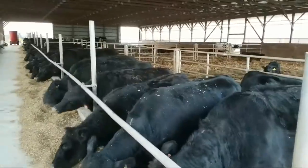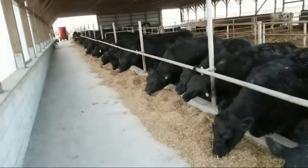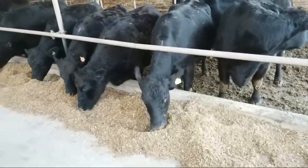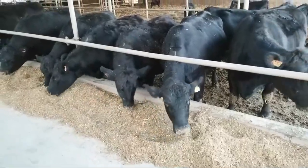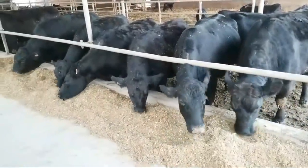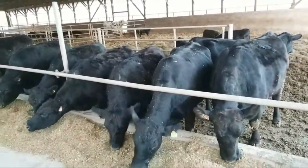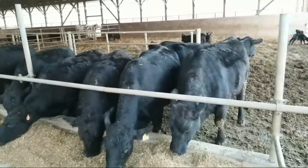Yeah, all Angus. They're all purebred Angus. Then we have some Holsteins, too, that carry Angus calves for us. And we got a bunch of heifers here that are due probably middle of January. But we got a lot of nice healthy calves running around in the back. And it seems to be working.